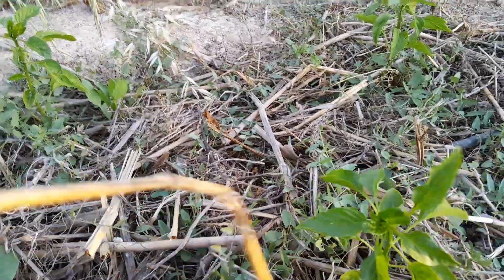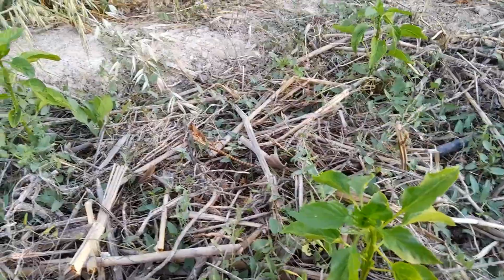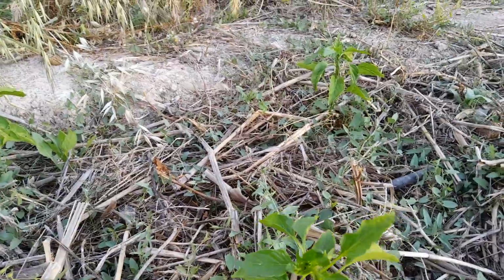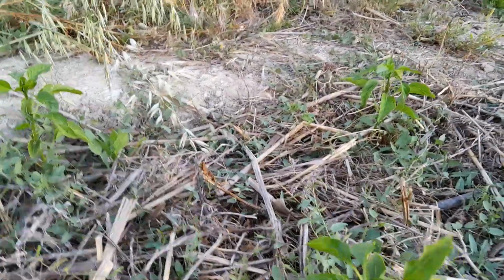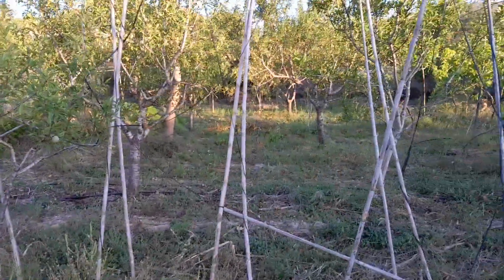After that, the remaining material of the corn, I put it on the floor. I try to leave the roots of the maize, of the corn, inside the soil. This way the living matter, the living insects, bacteria, etc., decompose it and it becomes fertilizer. This is a way to get natural fertility in the garden.